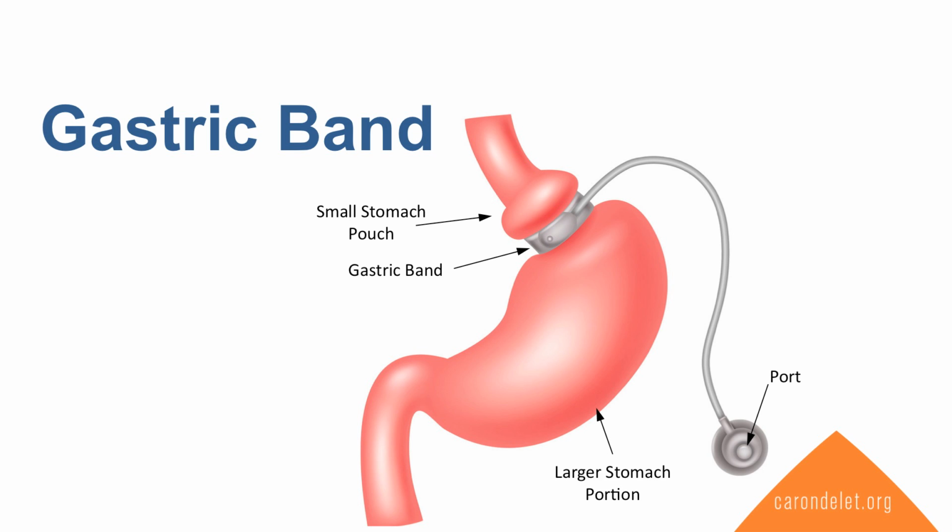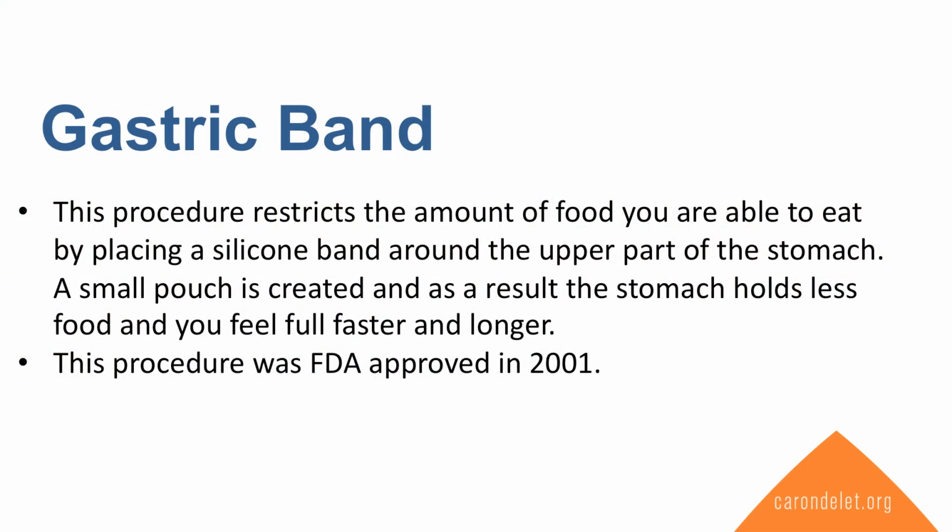The gastric band is one of the most common surgeries that we used to do. It consists of placing a silicone ring around the stomach, and this ring is connected to a port that goes under the skin. The band can be adjusted by injecting fluid inside this port. The more fluid we put inside the port, the tighter the band gets, and the more restriction the patient gets. The way it works is by restriction. The patient is not able to eat as much as before the surgery. The band was approved by the FDA in 2001.